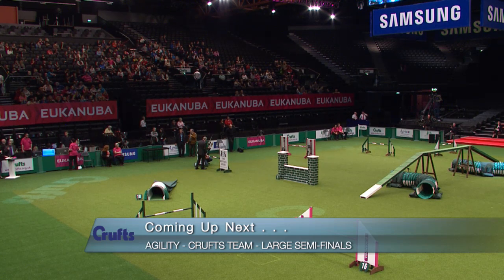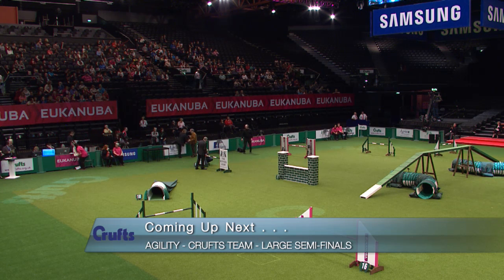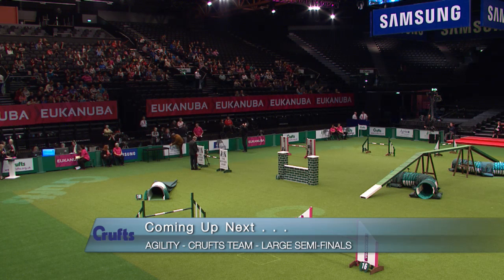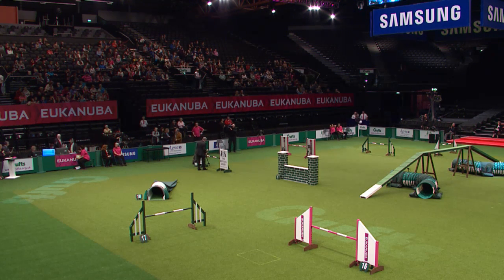Okay, we're about ready to go for the Crufts team semi-final for the large. That's the large dog. So just to give you a little bit of information about this competition. Welcome to the first morning of Crufts 2014 at the NEC on the outskirts of Birmingham. We're about to go for the large team semi-final.